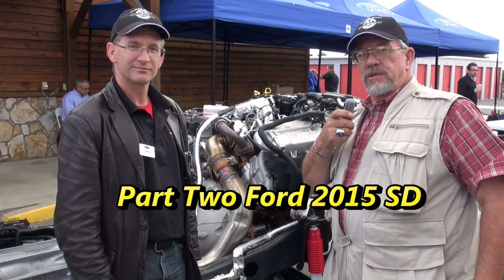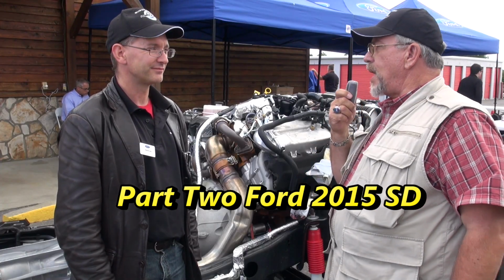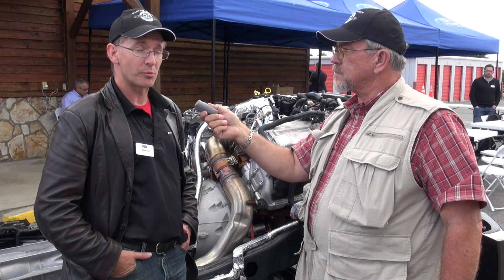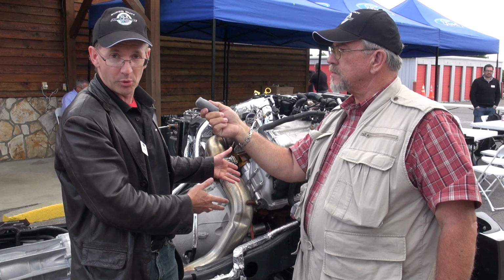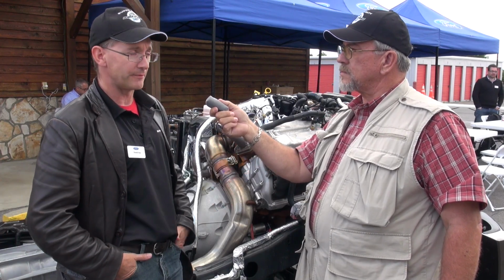Mr. Truck here with the new 2015 F450, and I'm here with David Ives. David, what is it you do? What's your job description? Well, I'm with Ford. I'm a diesel technical specialist and design, develop, and release diesel engines. Specifically, this new 6.7 liter upgraded engine we've got for model year 2015.